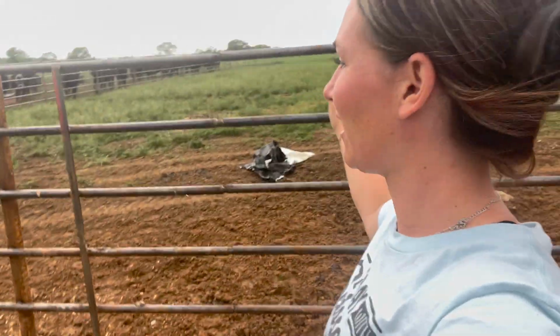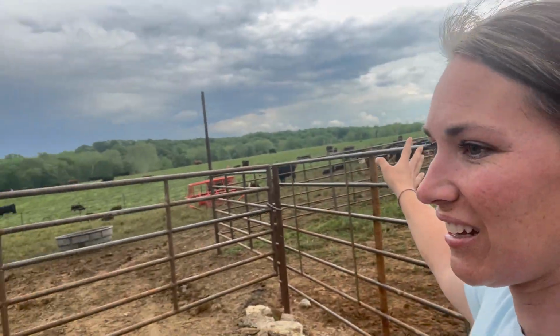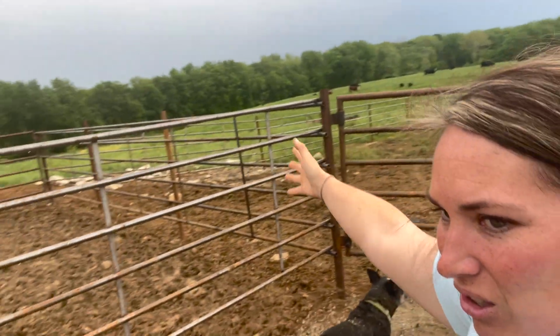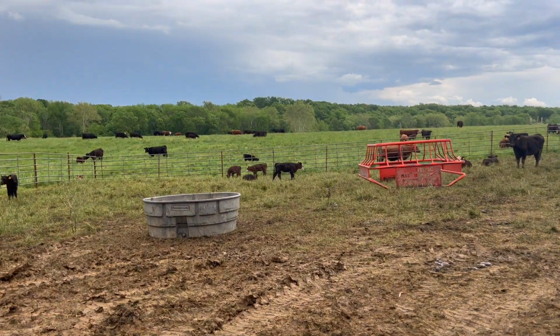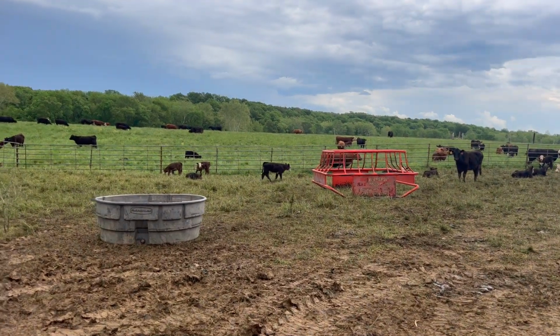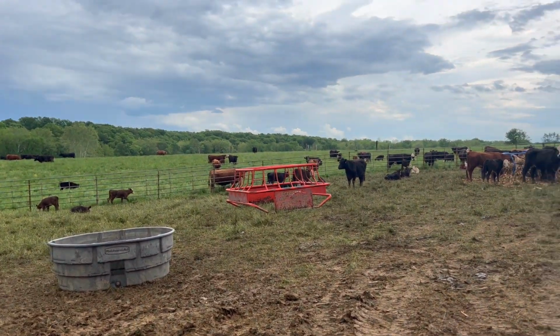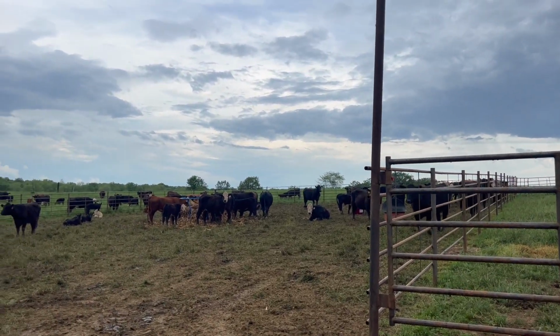But our cattle chute facilities is a good portion done. We still have some modifying to do and adjusting to do, but so much better. So much better. So we don't have water lines obviously dug out here because it's new. So we are just hauling water up and out.